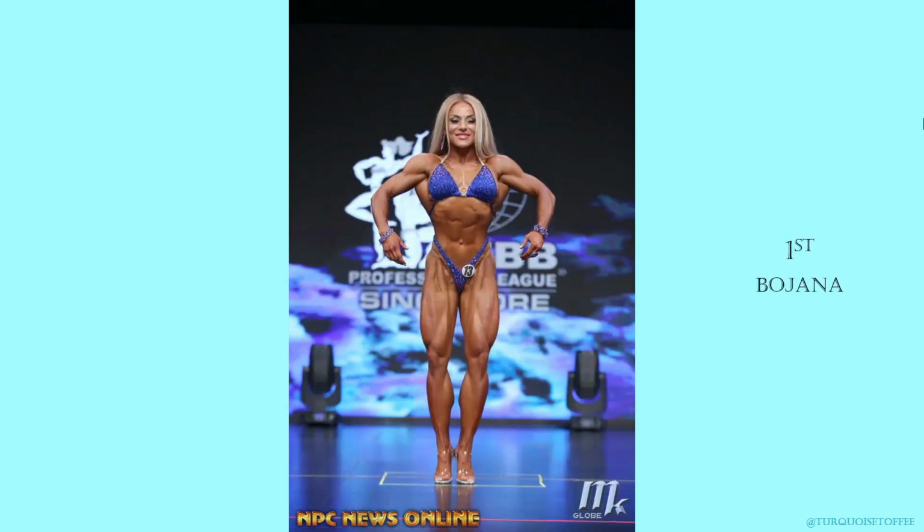Okay, but here's Boyana in first place. And you can't help but notice how beautifully proportionate she is. You're not overly drawn to any particular body part. Her legs are not overpowering her shoulders. Her V-taper is not overpowering her arms. Just everything is in a perfect balance. You also see all of her muscles beautifully.